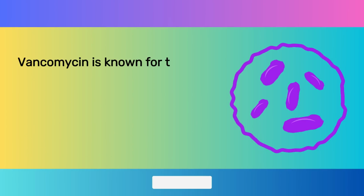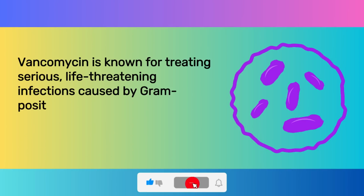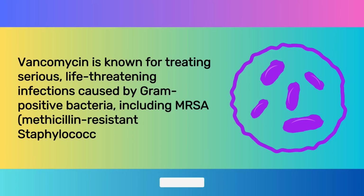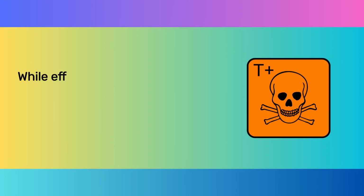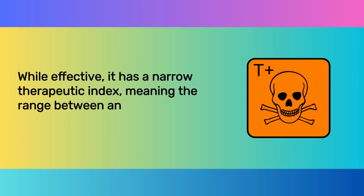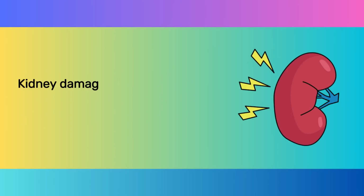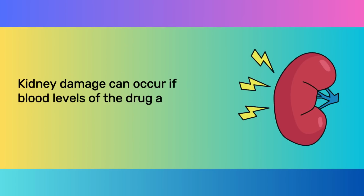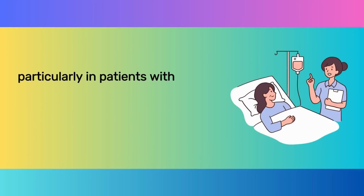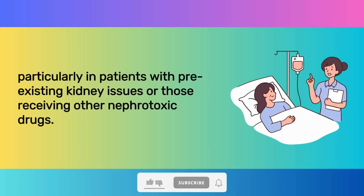Vancomycin is known for treating serious, life-threatening infections caused by gram-positive bacteria, including MRSA, methicillin-resistant Staphylococcus aureus. While effective, it has a narrow therapeutic index, meaning the range between an effective dose and a toxic dose is very small. Kidney damage can occur if blood levels of the drug are not carefully monitored and adjusted, particularly in patients with pre-existing kidney issues or those receiving other nephrotoxic drugs.